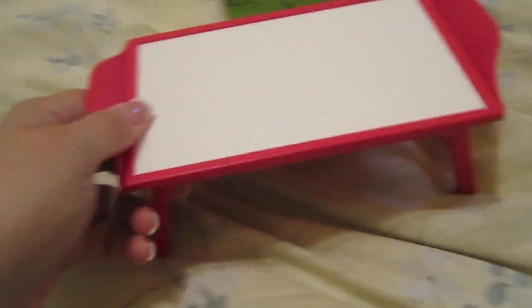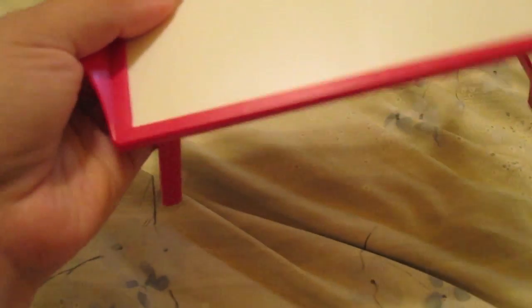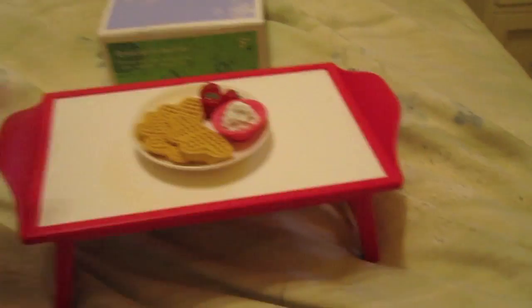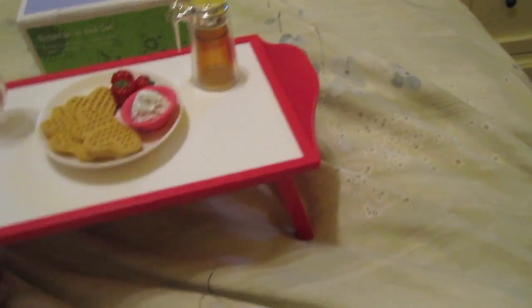And then last is the tray, which is fantastic. I love it. Very, very cute. Some plastic and white and a fuchsia deep pink color. Very, very cute. And I'll just put this on here so you can see what it all looks like together.